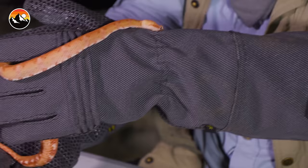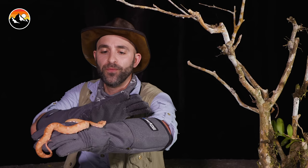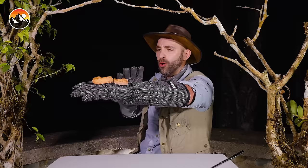And I just want to make sure that I'm not constraining the snake too much. There we go. Oh, I'm going to keep you right there. That's perfect. I'm very happy about that position. Now, if I just keep my hand like this, you see how it's causing the snake to balance itself into a curled position. That is absolutely perfect. Now, on camera, it's tough to tell exactly how close that snake is to my face.